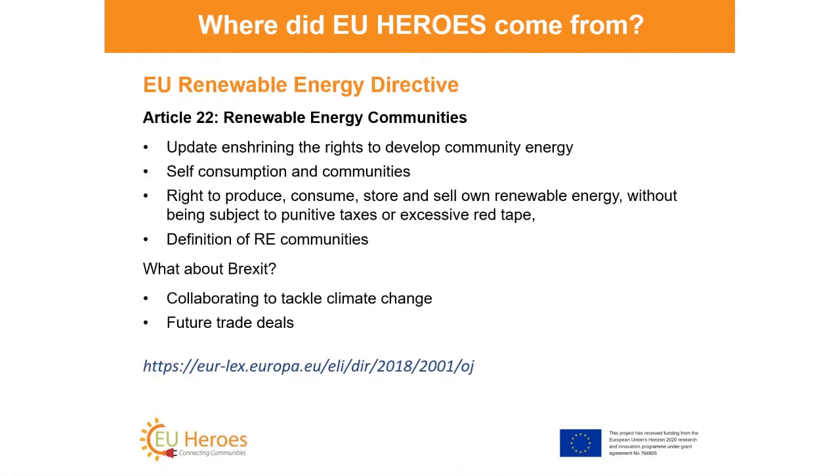But the other really important bit of context for all of this is European level policy. The European Renewable Energy Directive, around the time that we were setting up this project about 3 years ago, started to introduce Article 22 on renewable energy communities. Basically, what this was doing is enshrining the right to develop community energy across the whole of Europe. That's the core aim.